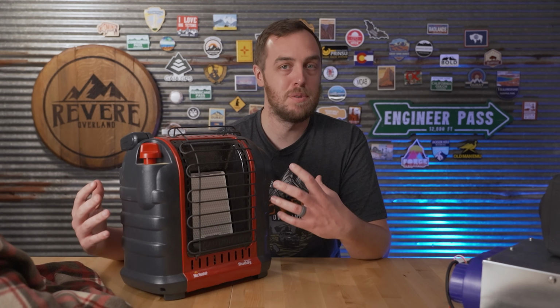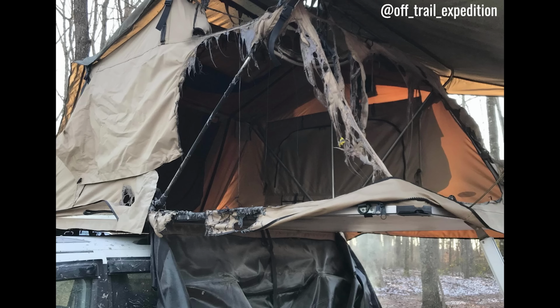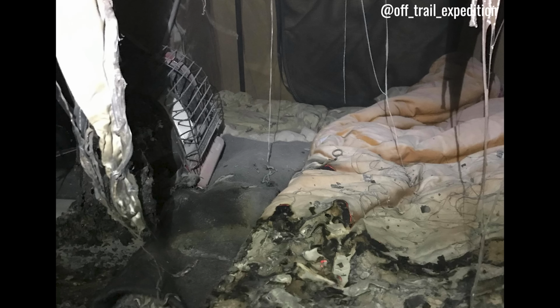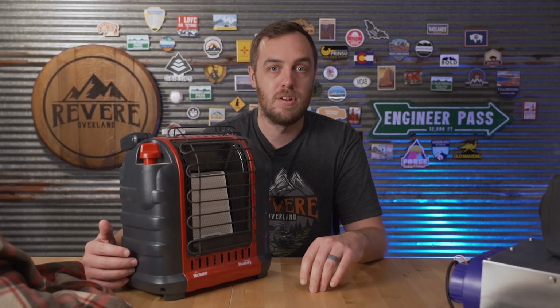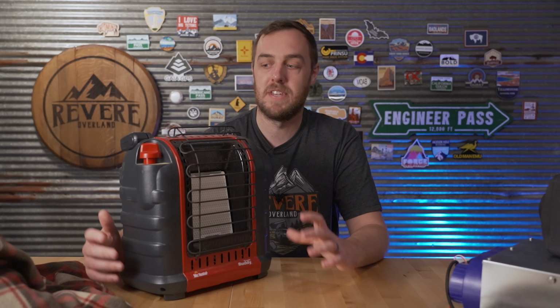Finally, I have seen what happens when these things go wrong. This is a picture of one of my buddy's tents after his heater just went wrong. We don't actually know what happened to it. It was upright, it's unmodified, it was using a 1 pound tank like it's designed for. We don't know what caused it. And after seeing that, I stopped using these.